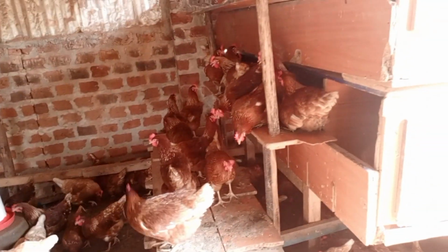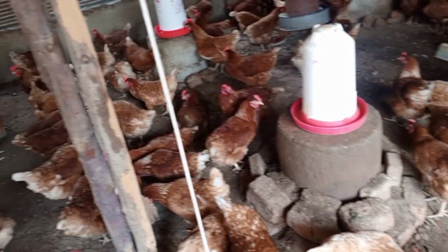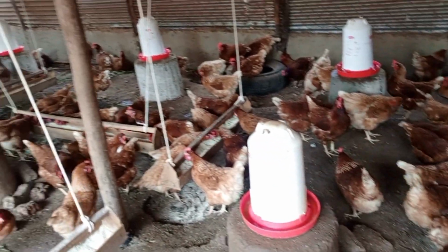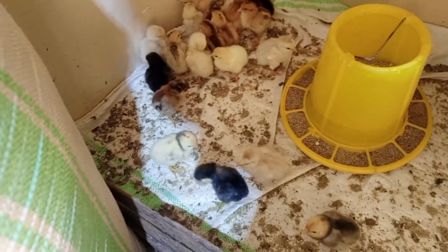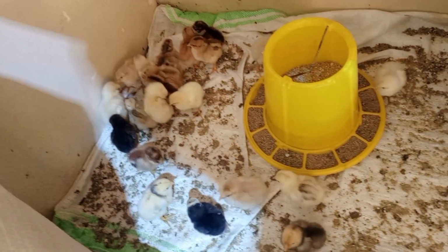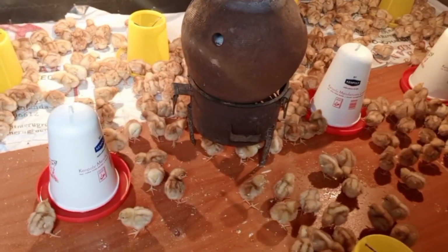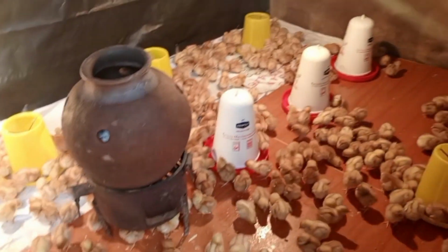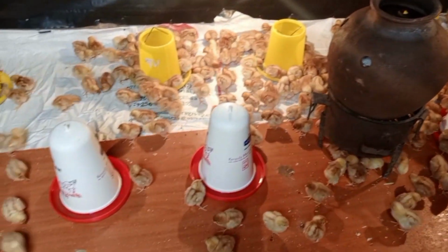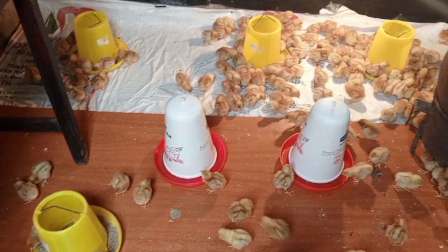So how do we prevent the chronic respiratory diseases in our poultry farms? One of the ways that you can prevent this chronic respiratory disease is to make sure that you get your chicks from a trusted source, because we've all seen that this disease can even transfer from the eggs to the chicks. So if you don't get your chicks from trusted sources, trust me that you might bring these chronic respiratory diseases in your poultry farms.